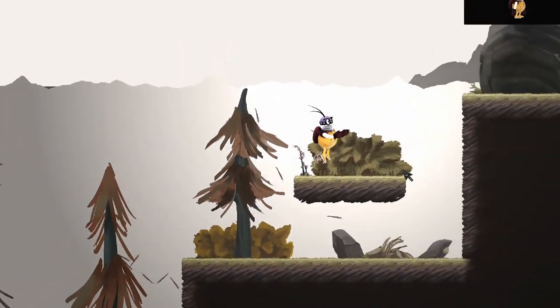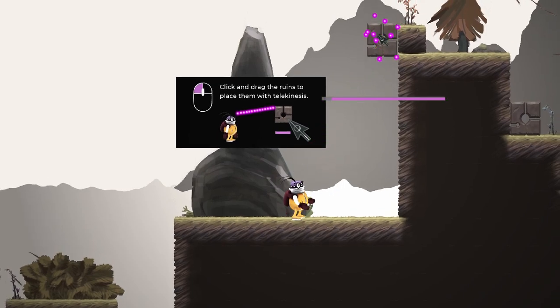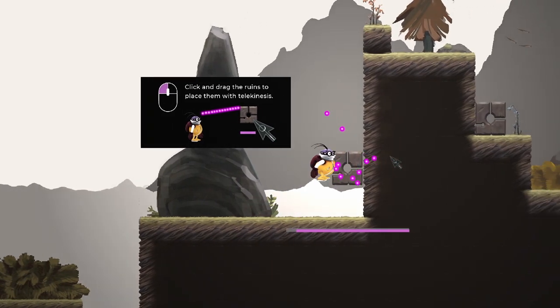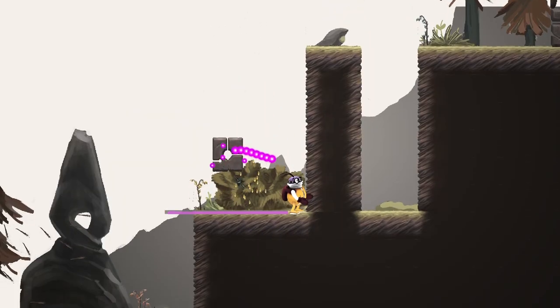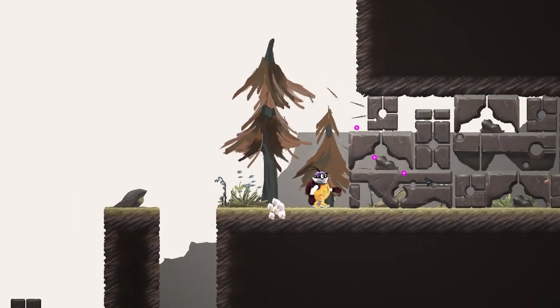EFO is a 2D platformer where you can use telekinesis to move blocks. Now, some might notice the immediate juxtaposition of the character in the world, and to that I say that he is an otherworldly creature with telekinesis. Name one human with telekinesis. I'll wait.